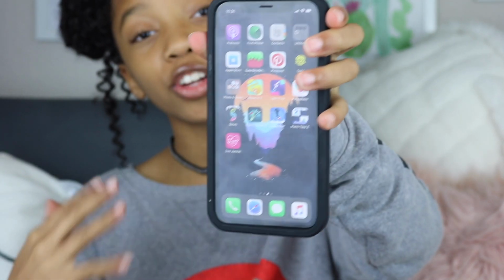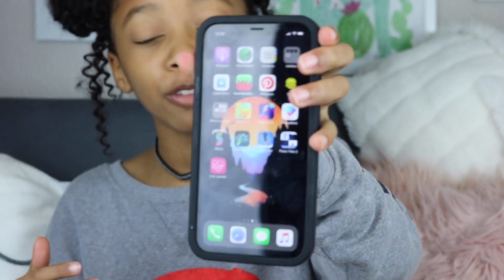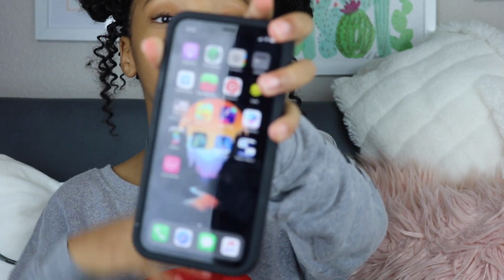On the second screen, we have a few more apps that come with the phone, but then we also have tons and tons of games. If you guys are wondering, my mom doesn't let me have social media on my phone. It's actually on her phone, like Snapchat or Instagram, because she just doesn't want me on it yet.